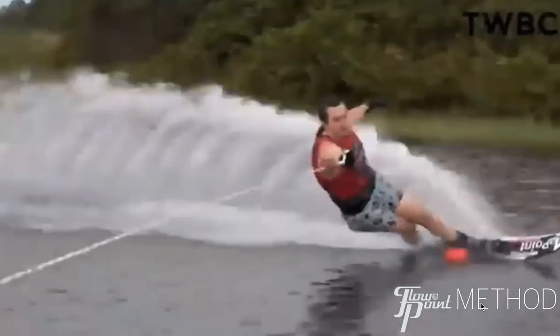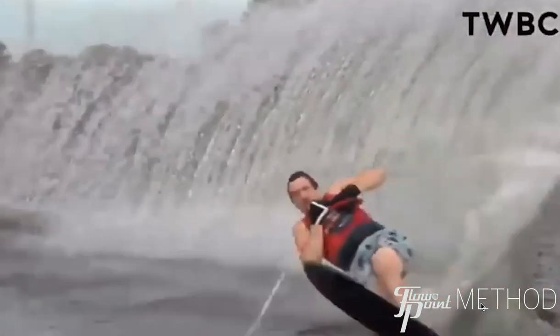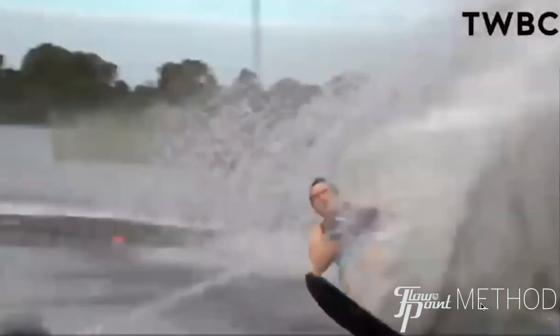You see it here. Not a great clean four-ball. His tail slid so much that he almost fell off the back of the ski, but he didn't panic.